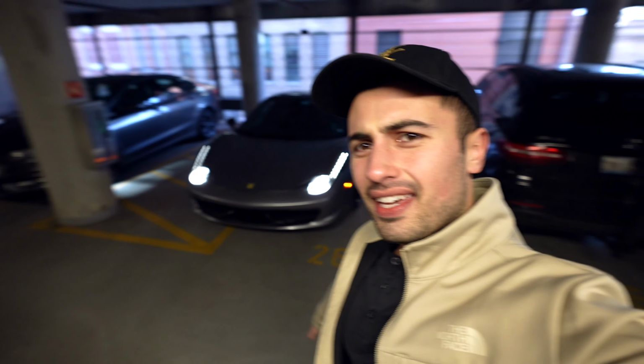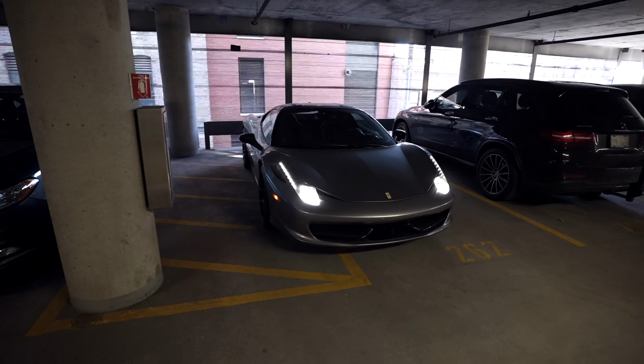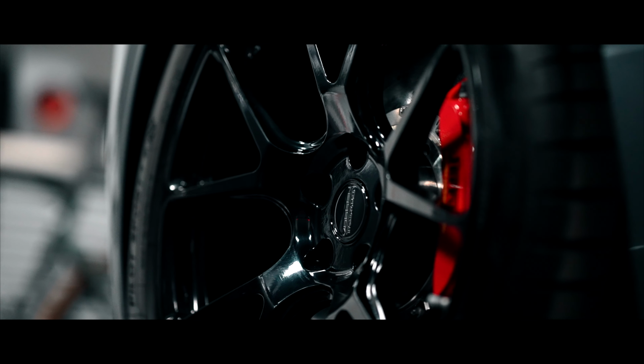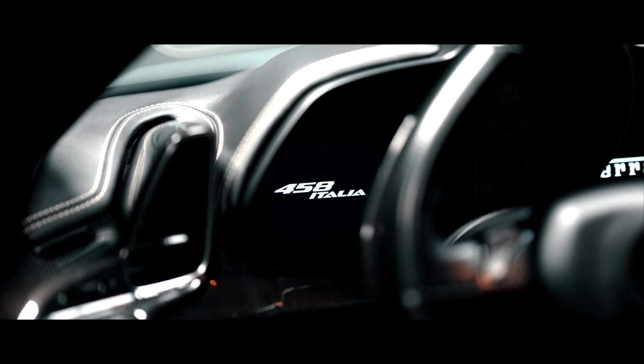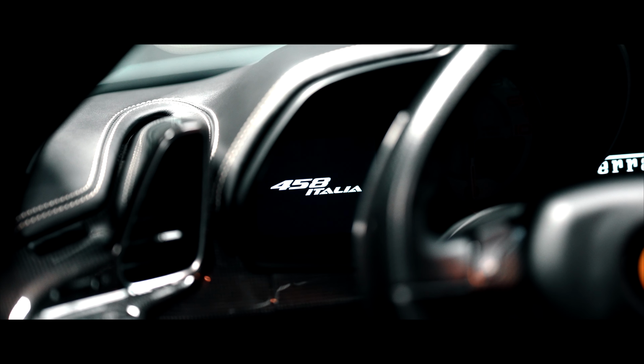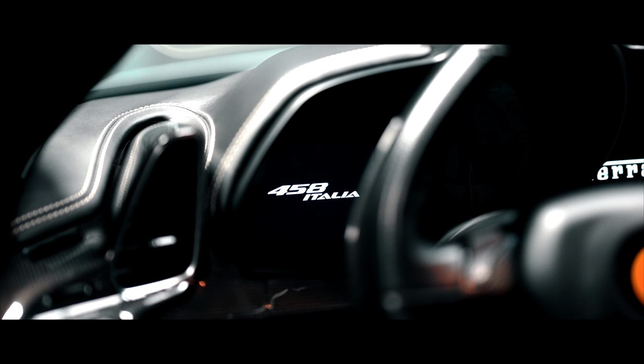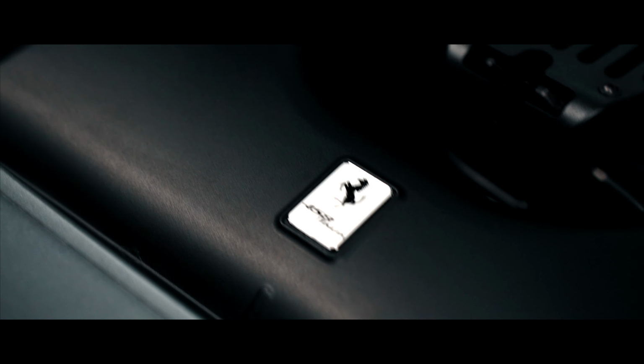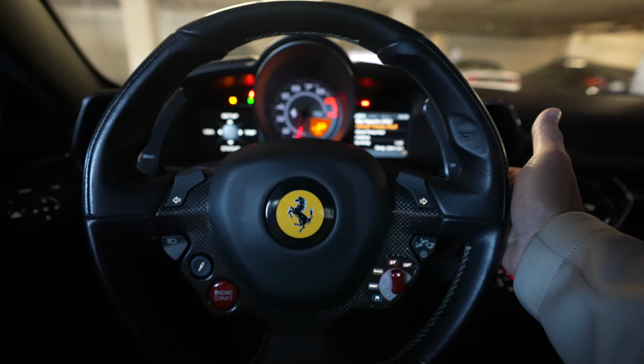So, what is it like owning a 458 Italia in Chicago's winter? Well, let me show you. Alright, I think she's warmed up. We've got 28 degrees on the outside. Let's see what else we're working with. 180 degrees on the oil. Pressure's good. Coolant temperature's good. We are rocking. First drive in a while.